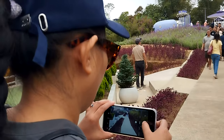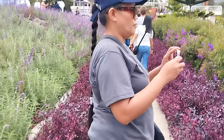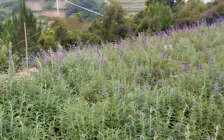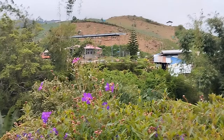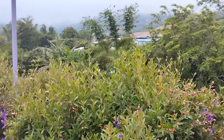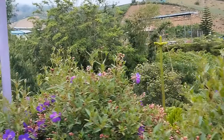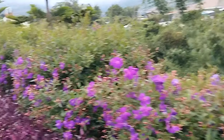So it's the first time that me and Dimple will come. There is a lot of lavender. Very nice. Walk. See. Feel like spring.